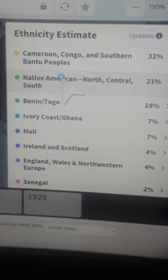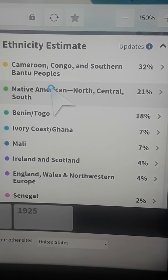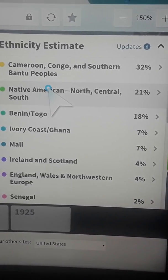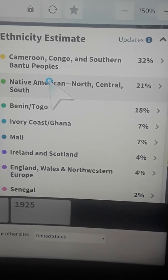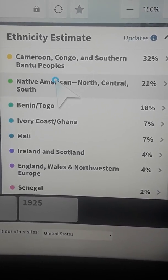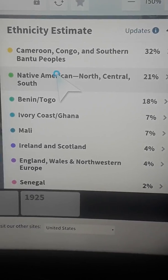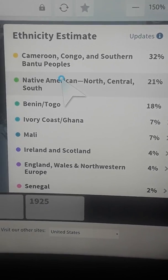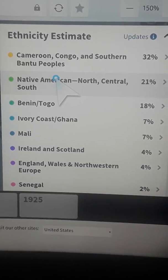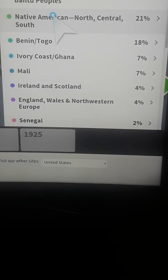All right. So what you'll notice here, Cameroon Congo is actually my top, number one. My result is 32%. It's followed by my Native American. North American is at 21%. It actually went up a percent, and I'm thinking it went up because with the new Ancestry update, I no longer have the East Asian. The East Asian is now, I think, Native American, and so it's actually an improvement on that. I also no longer have Central Asian, so all my Asian ancestry that I had on my previous results is no longer there.